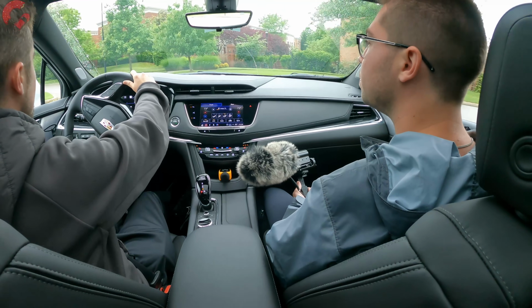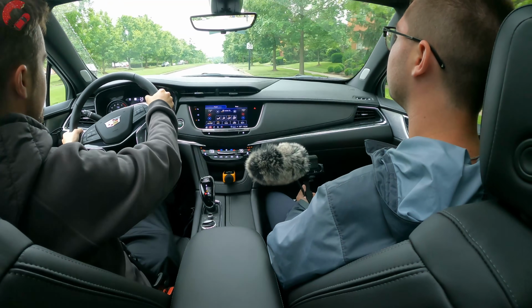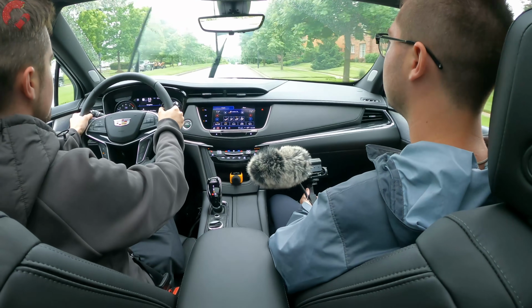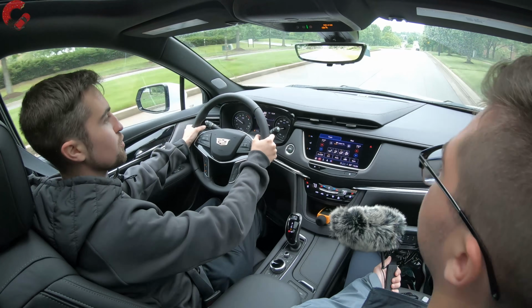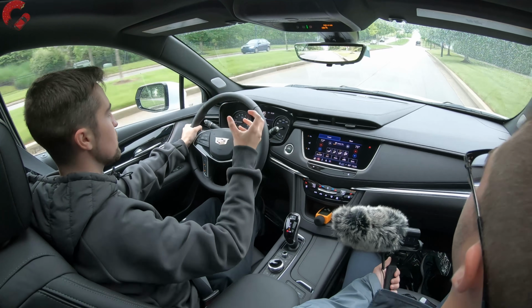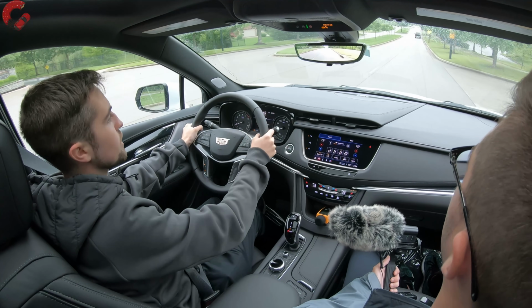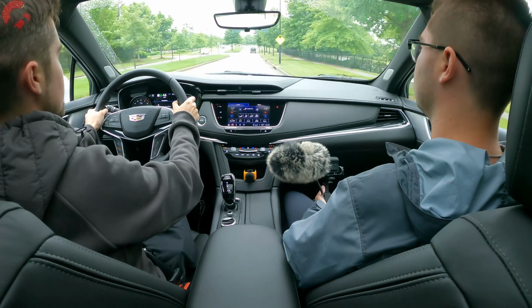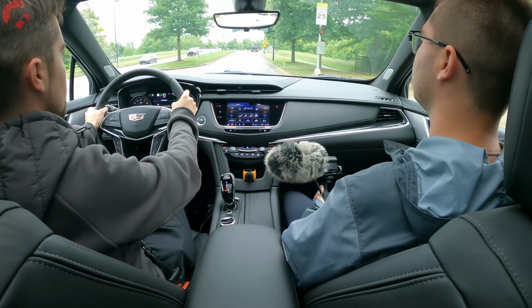I feel like most people probably choose to have the V6, and for good reason. It's nice and powerful. Refined. Yeah, critically, it's refined and smooth. That's a big thing for a luxury vehicle like this. XT5 is really singularly focused on luxury, that having that all-around experience, and we do have a smooth, refined engine on board to deliver that power.